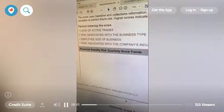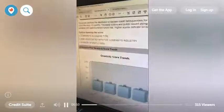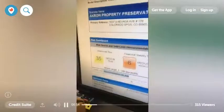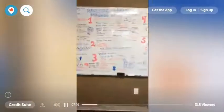Lack of trade lines. So if you think that you're a new business and haven't built your business credit so you're okay, you're not okay. Because these guys get data from all kinds of places, they give you a really low score, and it ruins your ability to get business loans. So the bottom line is you need to check and see if these guys know you exist.